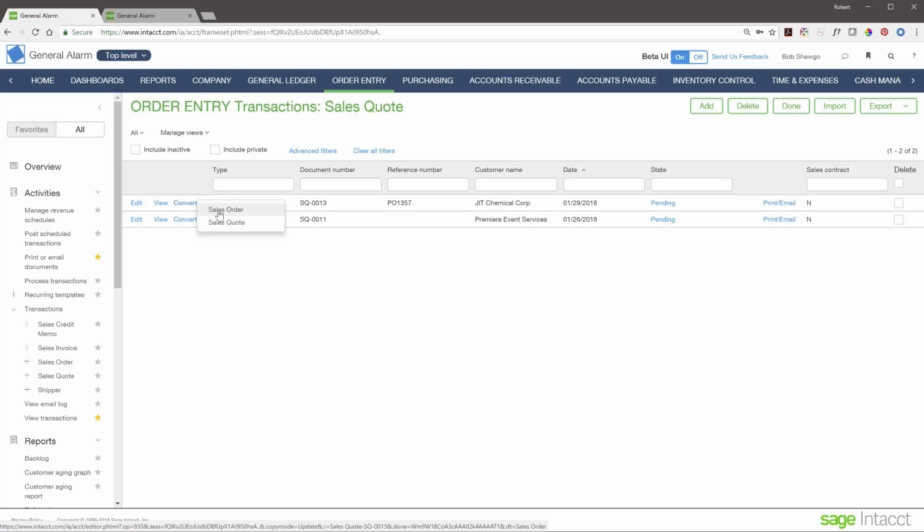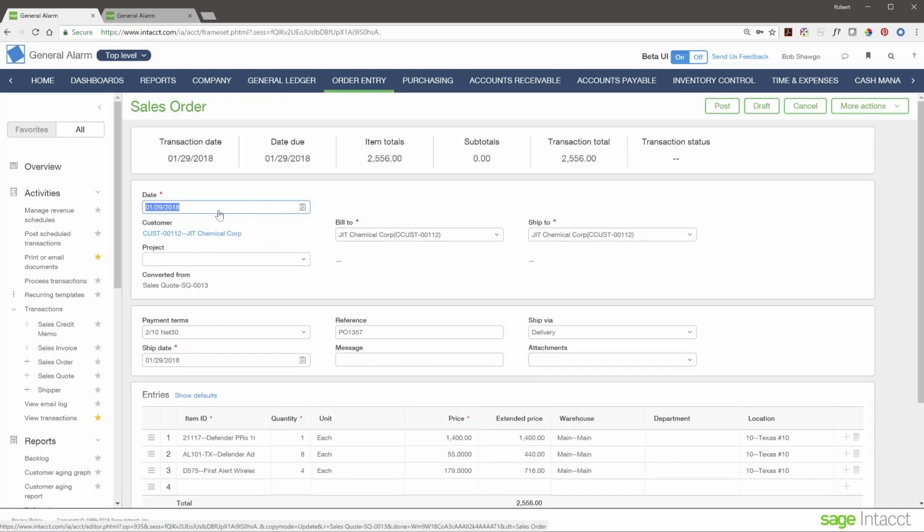So we're going to progress this. I'm going to click Sales Order. And now we've converted this transaction. All the information's come forward, all those line items. I don't have to reset anything. It's come forward to be a sales order. And it can be moved forward in the process.